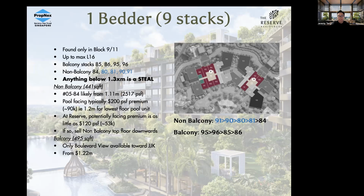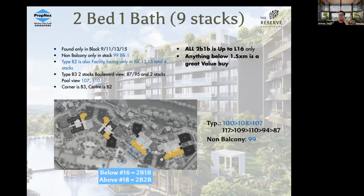So this is for the one bedder, right? One bedder, very simple, 9 stacks up to level 16, found only in block 9 and block 11. 2 bed, 1 bath also got 9 stacks. Most of our unit types, 9 stacks, 9 stacks, 9 stacks. So it's very easy to remember. Some is 1 and 2 stacks. So it's also very easy to remember because not a lot.